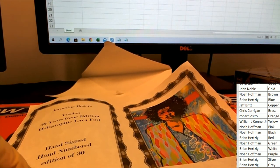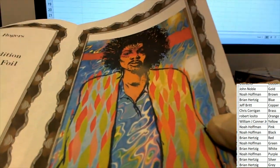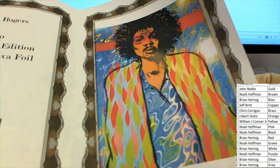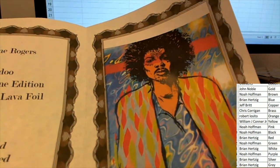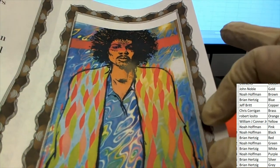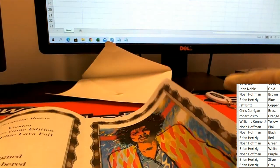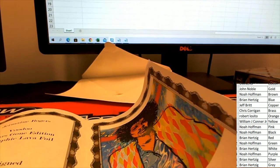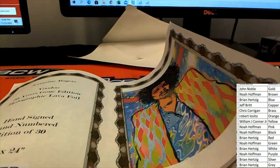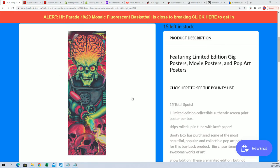So this is going to be interesting. Holographic lava foil. That means it's going to look different from what you see here, because it's going to be kind of reflective. It's got that foil, you know. So you're seeing a lot of blue here, which may not really be the way this looks. You're going to want to definitely be looking at the video after every single one of these, within around 24 hours or so of the break. There is a video posted, a better representation of what these look like.